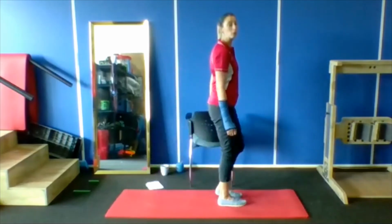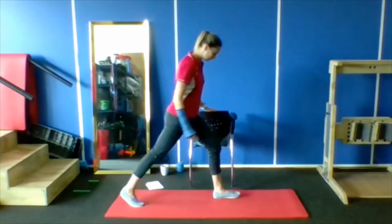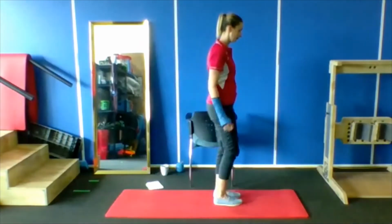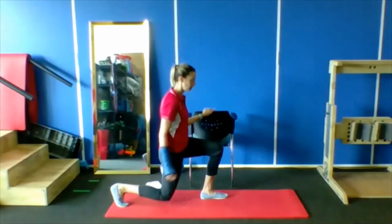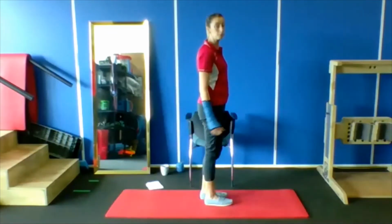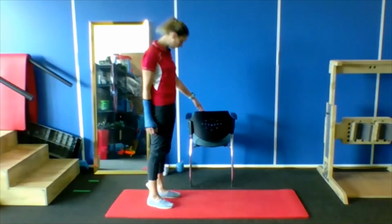Good, make sure you still keep the width between the legs so they haven't gone narrow. Good. Last few seconds. Beautiful. Now the last round we're going to do some lunge pulses.